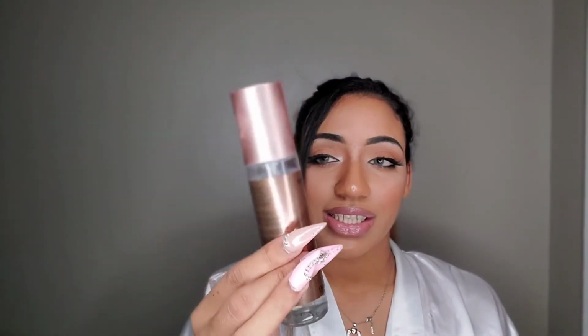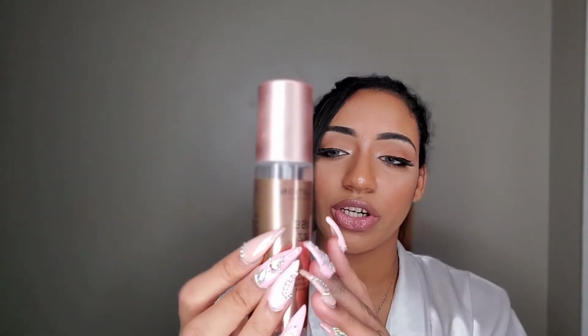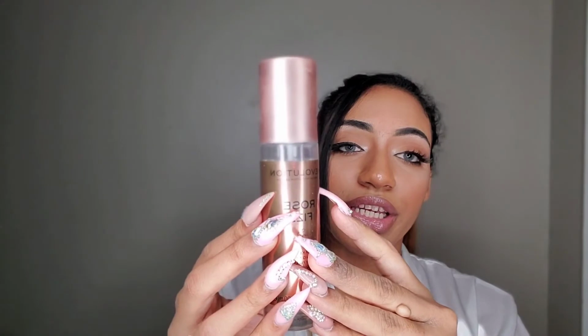So then for setting spray, well, this is a fixing spray, but you know, they all work the same. I have the Makeup Revolution Rose Fizz Makeup Fixing Spray, which looks like this. And as you can see, I have done some damage. I'm currently right here. And when I put it in this drawer, it was to the top. So you guys know I have been using the crap out of this.